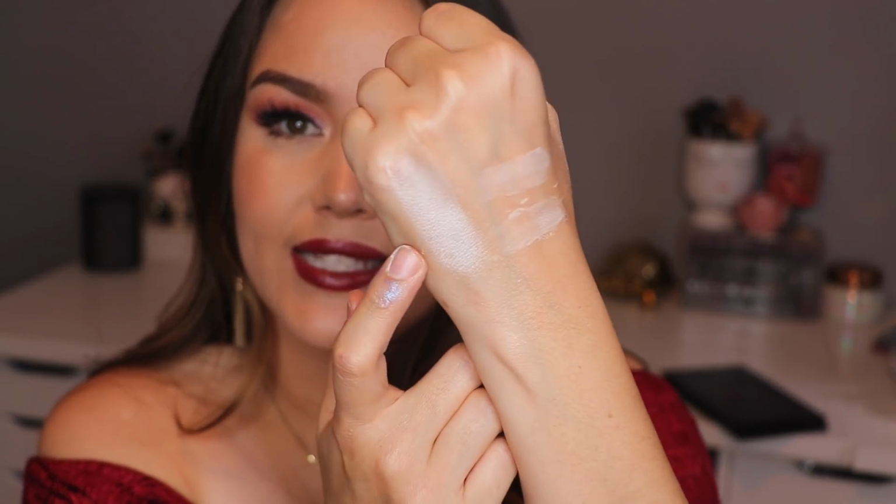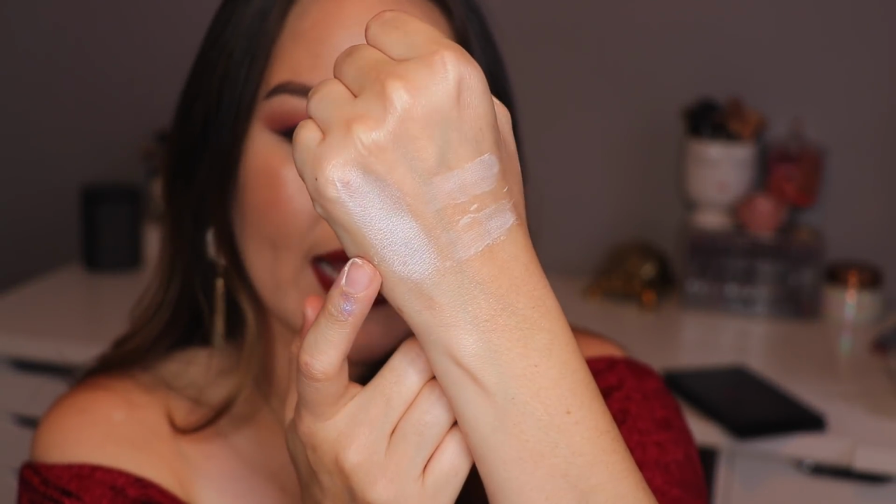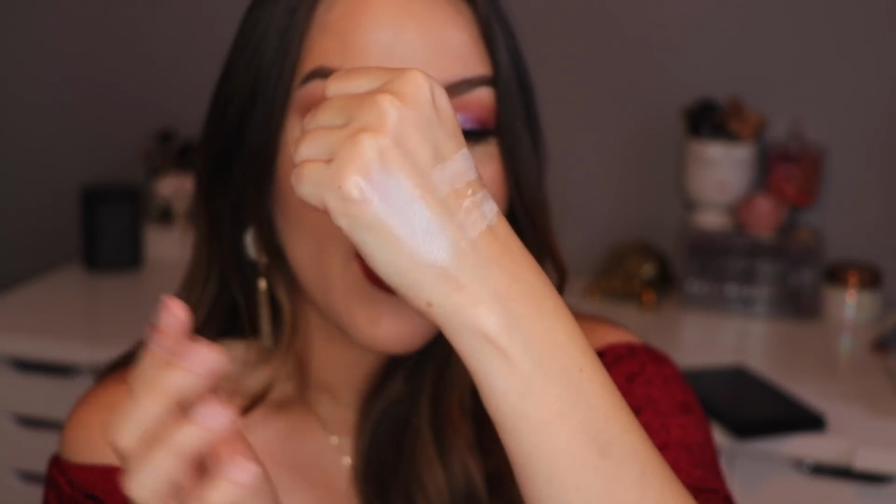And then we have the Pearl Luminizer. This one is super pretty, but at first when I got this, I thought I was going to be using it as a highlighter a ton. It's nice, but for being a super fine powder, if it was a different color, I think I would get more use out of it because it's definitely more of a white, icy, frosty color. If this was a shade of Crystal Sand, I would be using it every single day. But since this one is more icy, it's just not quite as flattering.